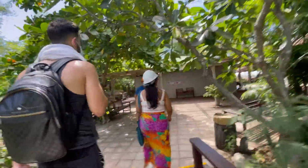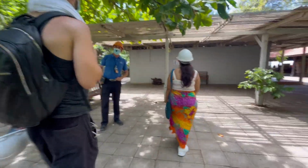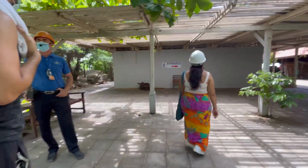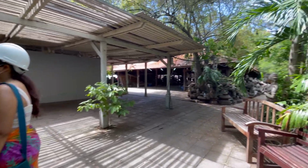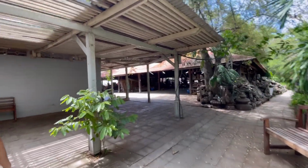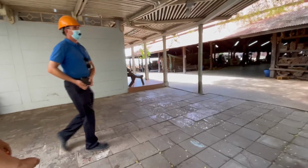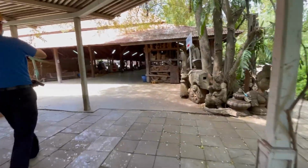We will pass different departments, and you will see how, with the help of chisel and hammer, they create this beautiful artwork. Some departments can be a little bit noisy, a little bit dusty, but at the same time, you have a unique opportunity, a chance to see the whole process. This way, please. This way.